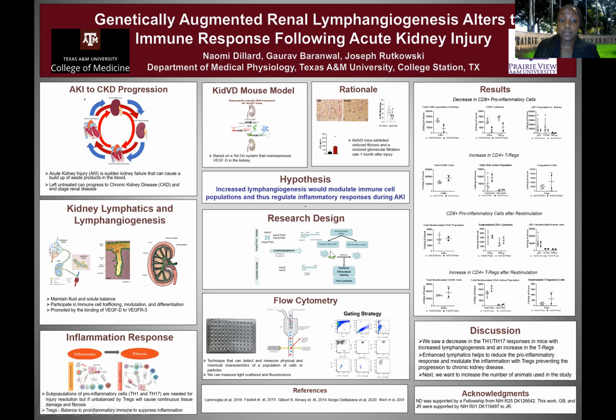So to test this theory, we looked at two models of injury. We looked at the podocyte ablation model and the cisplatin model. And in both models, we induced lymphangiogenesis by giving the mice doxycycline in their water. And doxycycline has been found to activate the VEGF-D, which promotes lymphangiogenesis. So we induced lymphangiogenesis for 21 days. And then on the 21st day, we induced the injury. So that starts like day one. So day one, off the water, we induced injury.